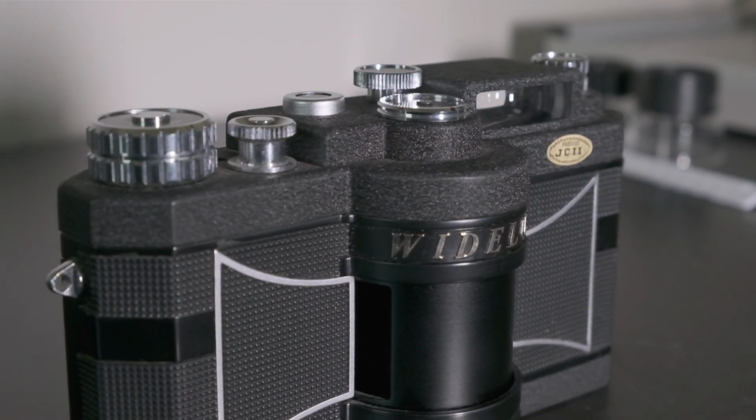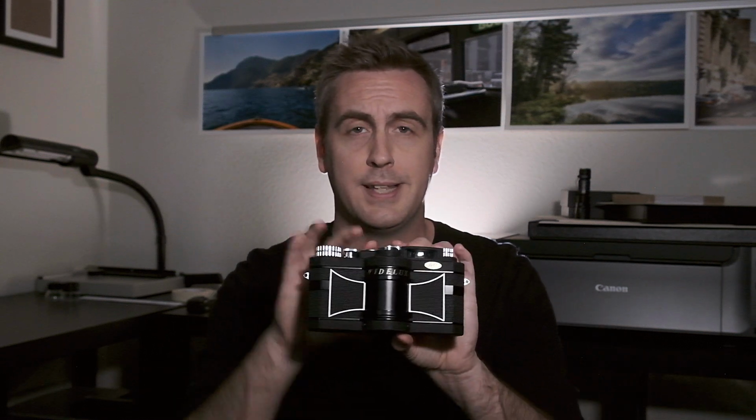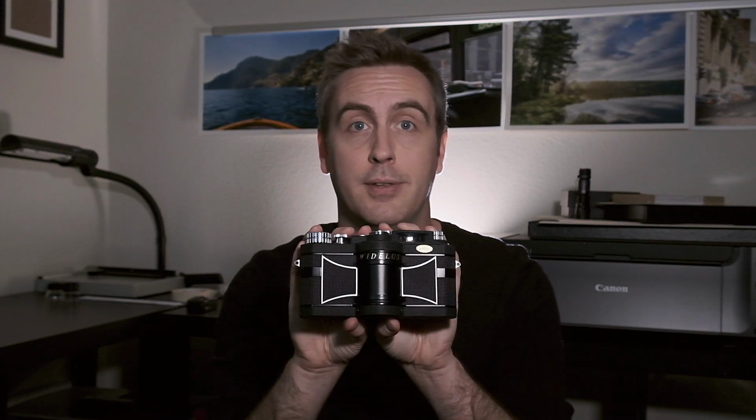So this is a Widelux F8 model. For those of you that don't know, this is a panoramic camera. You have to shoot it like this. That's how you have to hold it, because otherwise this extreme wide angle of this turret is going to capture everything, including fingers, if you held it like this.